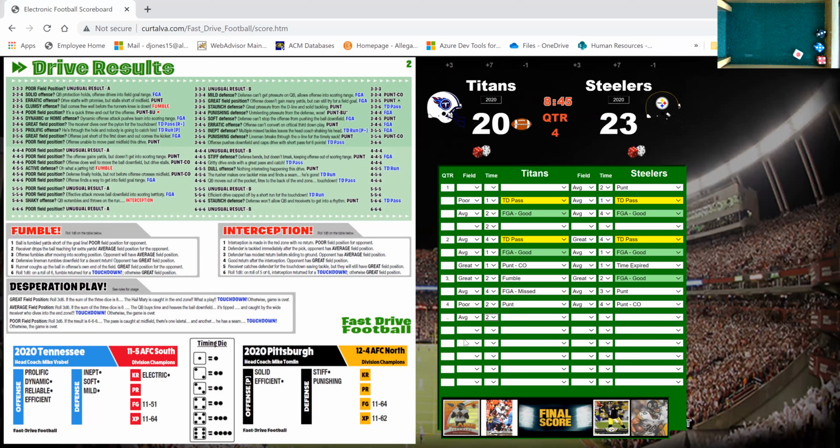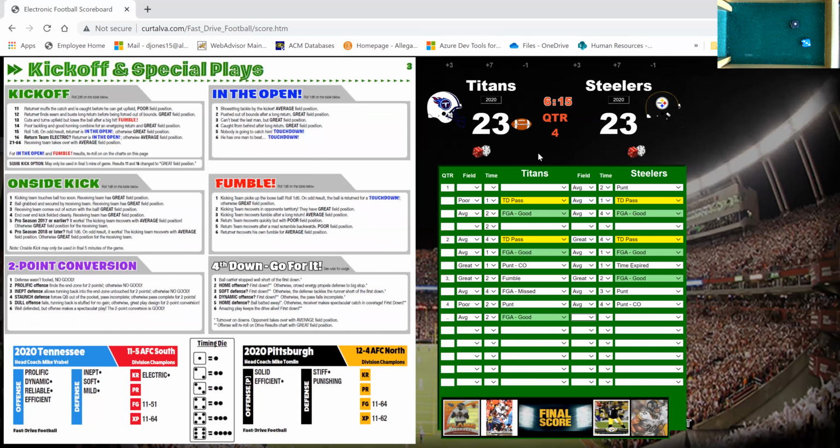And it's going to take 2 more ticks off the clock, take it down to 6:15. Let's see if they can tie the game here. Again, it's 11-51 for Tennessee's field goals, and this time they do make it. So the field goal is good, and now we are tied at 23 with 6:15 remaining in regulation, and the kickoff is a 13. Cuts and turns upfield, but loses the ball again. It is a fumble. Let's see what's going to happen here. It's a 3. Kicking team recovers the fumble after a long return. Average field position for the Titans.